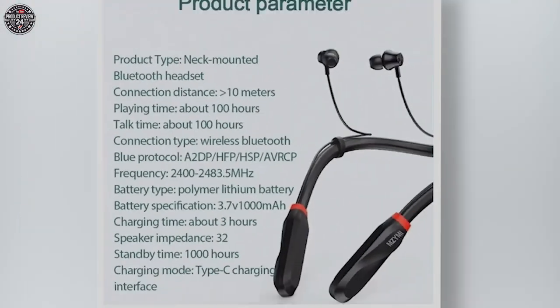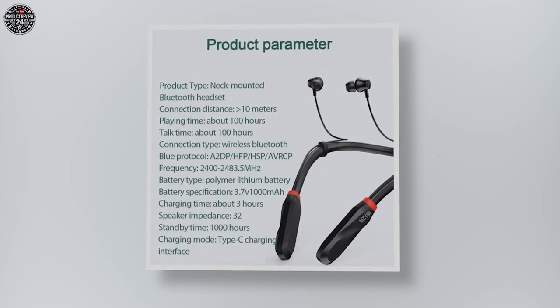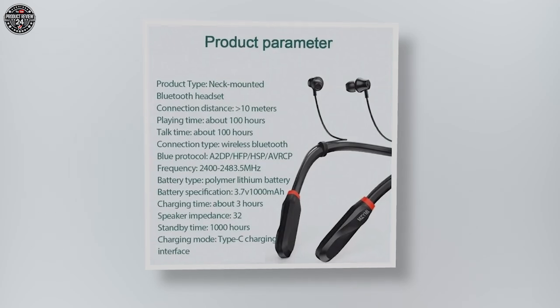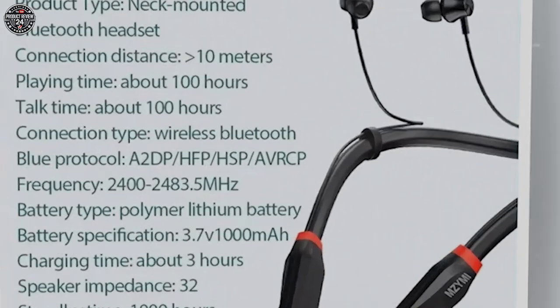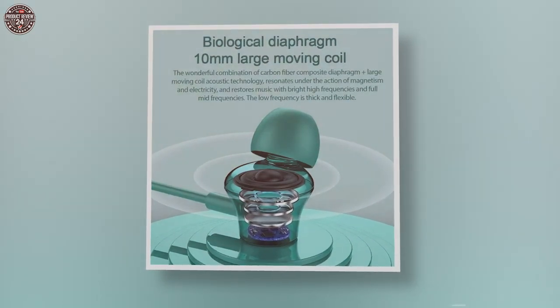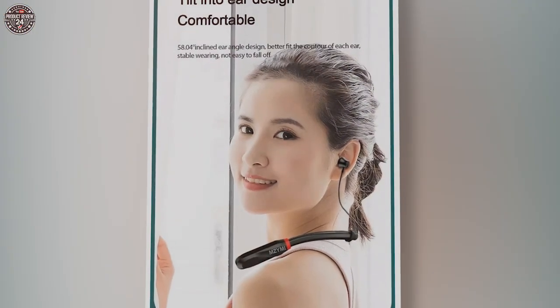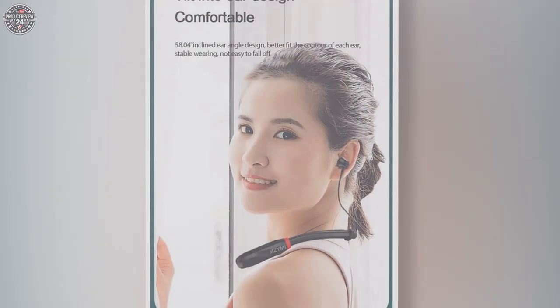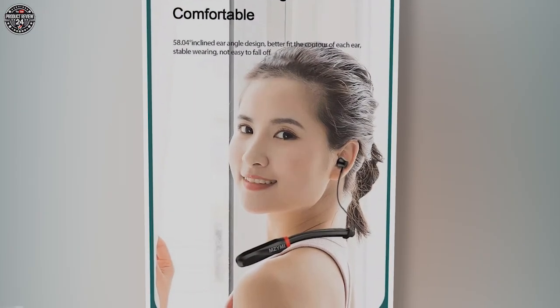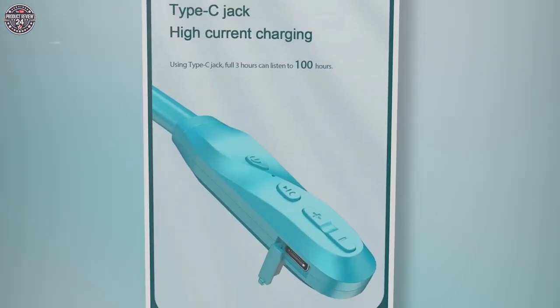Whether you're on a call, gaming, or streaming music, the 9D hi-fi stereo sound ensures crystal clear audio and powerful bass, even in noisy environments. With its waterproof design, the MZYMI earphones are perfect for workouts, outdoor adventures, and everyday life. Plus, it supports Amazon Alexa, Apple Siri, and Android voice assistants, making hands-free operation easier than ever.